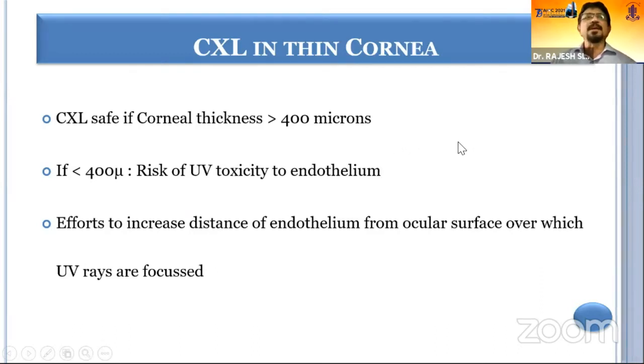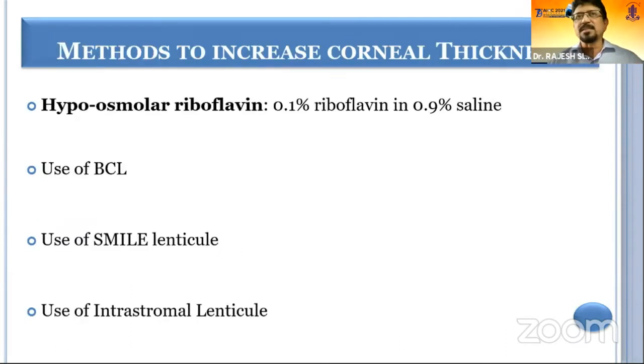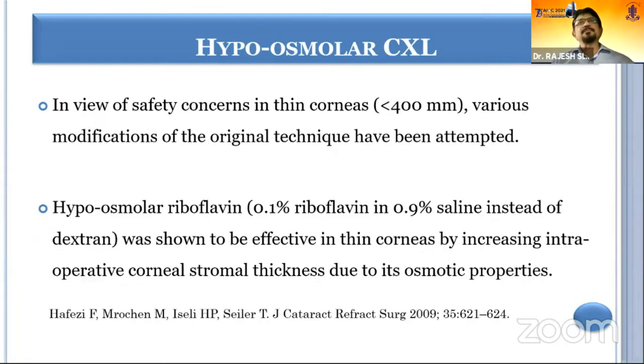Or if it's less than 400 microns, there are certain efforts, certain methods, certain innovations that have been done to increase the distance of the endothelium from the ocular surface over which the UV rays are focused. One of these is the use of hypoosmolar riboflavin, wherein 0.1% riboflavin and 0.9% saline is used. Another method is use of bandage contact lens. Another is use of smile lenticule, and then use of intrastromal lenticules. So the purpose is to increase the gap between the UV rays and the endothelium.